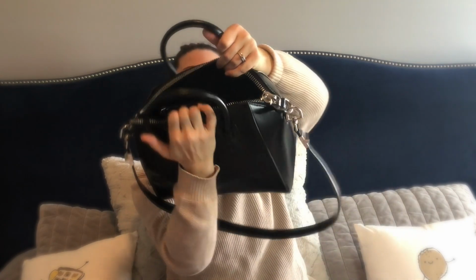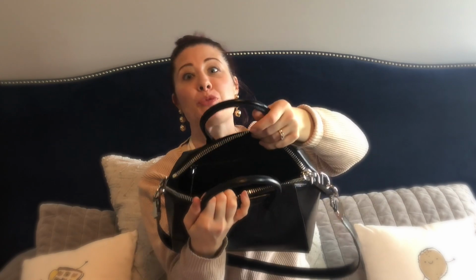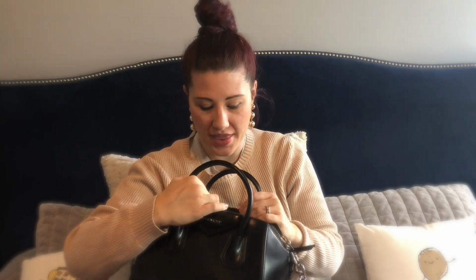And now you'll be able to see, I don't know if you can see that right there, how I still have tons of room for more stuff, but then you can also kind of see the negative space where your stuff can get lost in there. So I might think about getting a bag organizer for this, in a color to help with that.